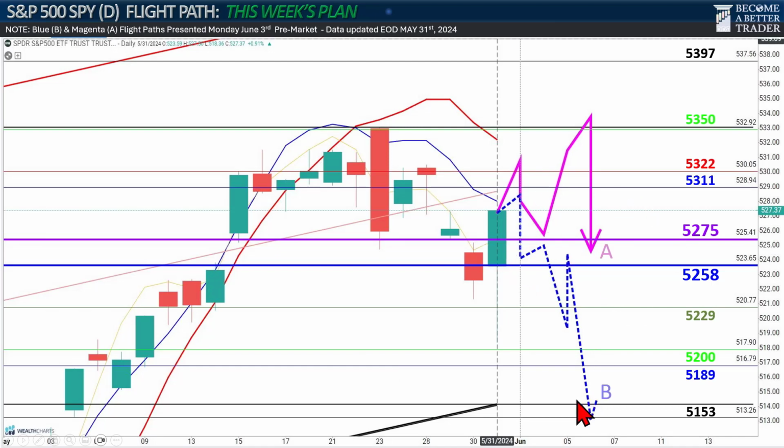Now, the flight paths you see on screen pick the side that I think we're likely to have play out. Up until Wednesday, Thursday, as mentioned to members in the active trader room, it's likely the magenta flight path. And then we could potentially have a fairly polarizing moment where we then jump down into the dotted blue line or get that exponential breakout.